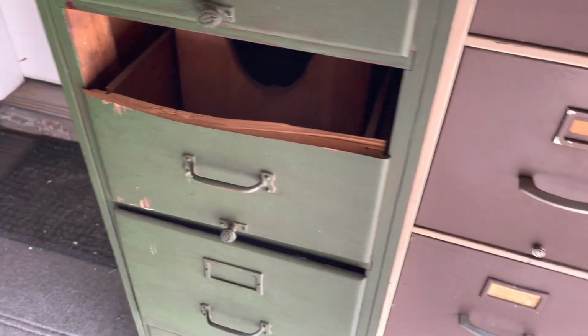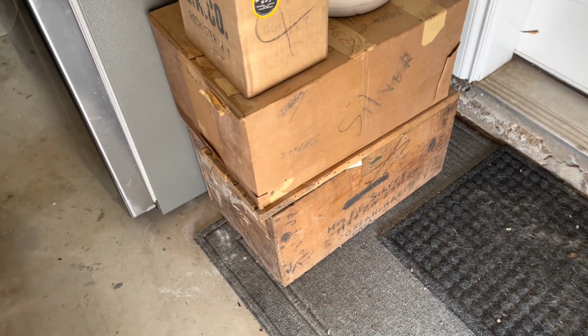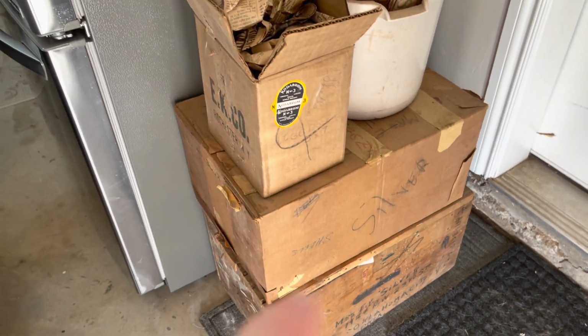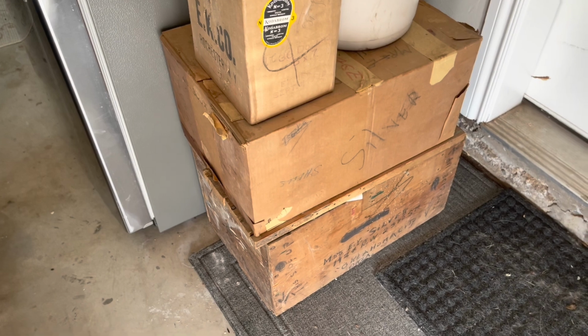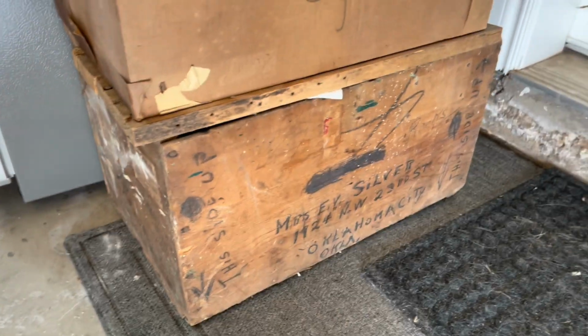Oh, and while we're here, I'm going to show you this. This is, yeah, 2 boxes, or actually 3. The top one is 2. This is a wood crate. And does it say on there?